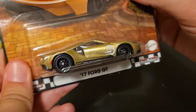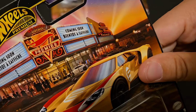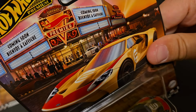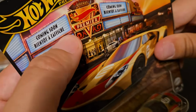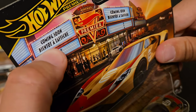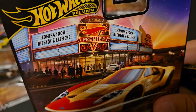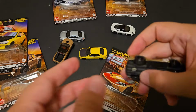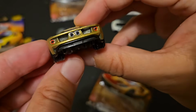And last up is the 2017 Ford GT. Again, we have this amazing card art coming soon. Beignet and caffeine. Although I don't know how to say that in French. I'll have to ask my brother. I know that's beignet, right? And I mean, it's caffeine, but yeah, I don't know how they would pronounce it in French. I'm guessing that's French. Italian, maybe? I don't even know. Languages is not my strong point.